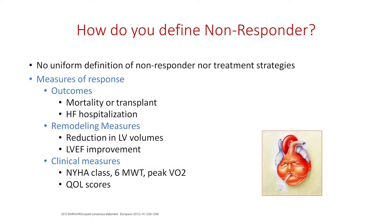If you look across all the CRT trials, the early trials looked at, do patients feel better? Are they in the hospital less? We also looked at mortality, but none of the studies are uniform across the board. But what I can tell you is you want to see reverse remodeling. We want to see patients feeling better and staying out of the hospital. So we want the whole enchilada is what we'd like to see with patients.